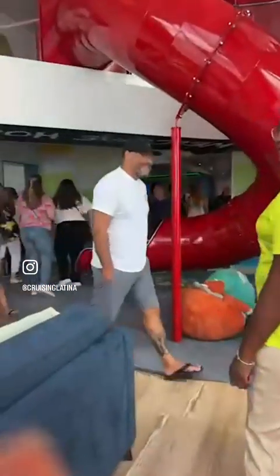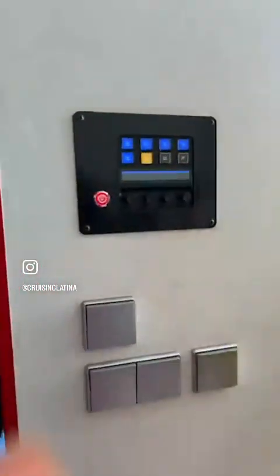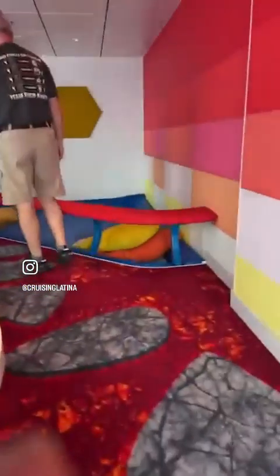And then I don't even know how we get upstairs. Oh, here's how we get upstairs. You've got an entire panel of things to play with. Let's go up these colorful stairs. As you step on the stairs, it plays like a piano. Check that out. And then you've got a trampoline area. You've got the slide. Okay, this is the ultimate family townhouse.